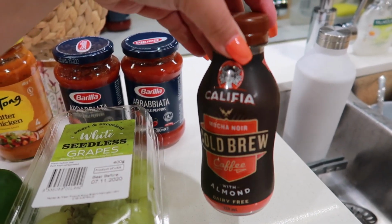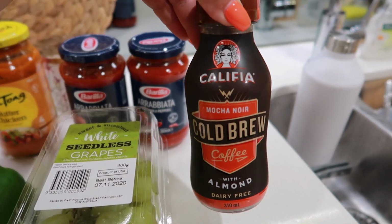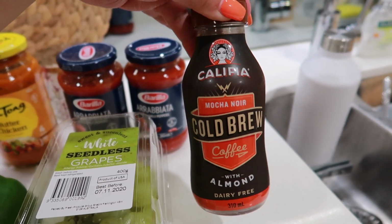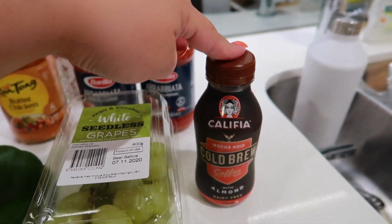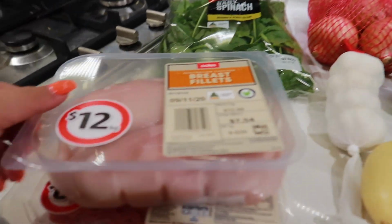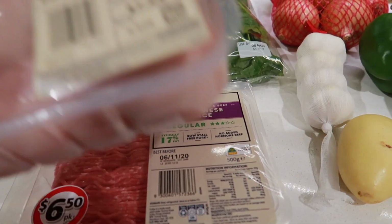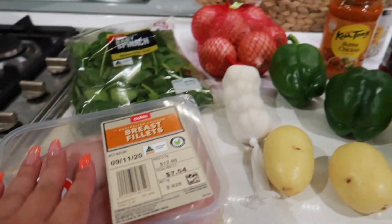I also found this. This was on sale. I've heard quite a number of people try this and say that it's good. I'm not really a cold brew fan, but I wanted to try it out because it was on sale. So I'll let you know how I like it. And I also just got breast fillets and also bolognese mince. That is everything that I got.